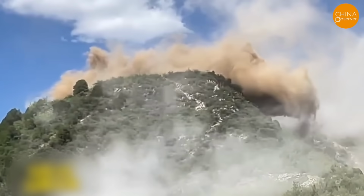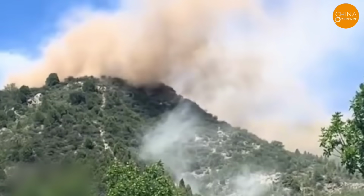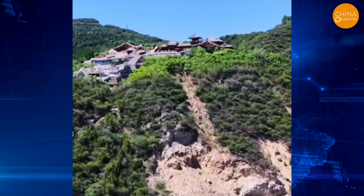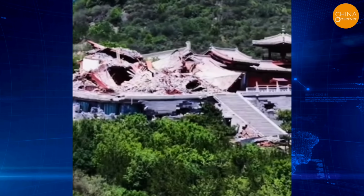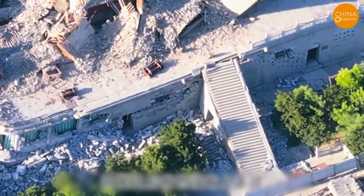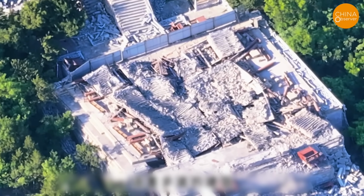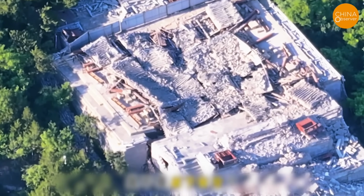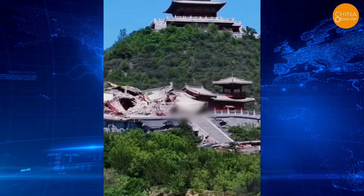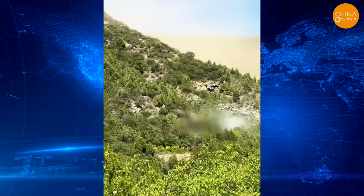On June 6, the Tai Mountain Scenic Area issued a statement saying that around 2:15 p.m. on June 3rd, a partial collapse occurred in the eastern Ping area of the Tai Mountain Scenic Area. The collapsed building is located outside the protection and construction control zones of the National Key Cultural Heritage Site, Tai Mountain Longquan Temple, and is not classified as a cultural relic. The collapsed building covered about 350 square meters, and the surrounding ground showed signs of subsidence and cracking. The collapse did not result in any casualties.